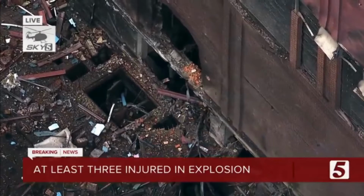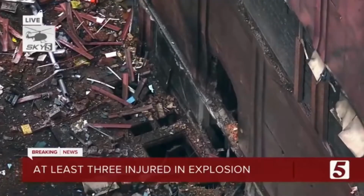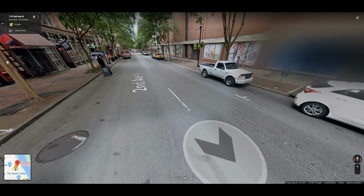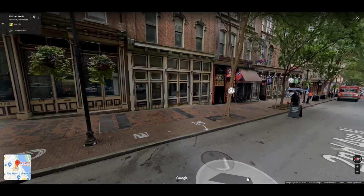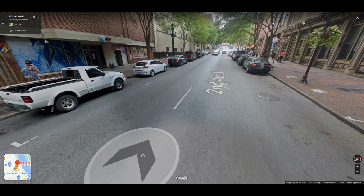The damage from this attack is on the scale of some of the larger terror attacks in the United States. Almost 50 businesses, hundreds of people displaced, things really destroyed. I think we're going to learn a little bit more about what the damage was to the infrastructure, and not just at the AT&T building, but also things like the sewer and the electrical lines, which you don't necessarily think about.